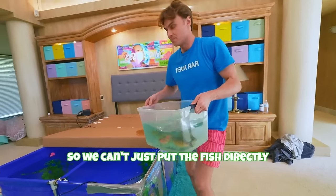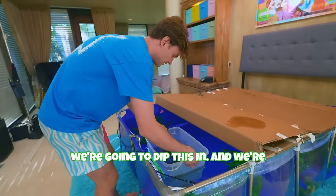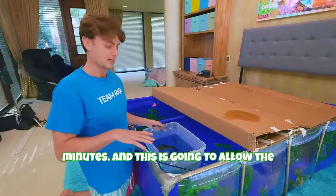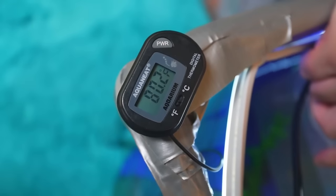So we can't just put the fish directly in. What we're gonna do is have an acclimation period where we're gonna dip this in and hold this like this for about 10 minutes. This is gonna allow the temperature to slowly warm the fish because the water in here is warmer than outside. It's been 20 minutes, the acclimation period is over.